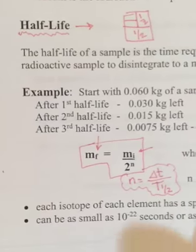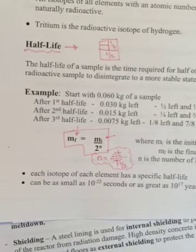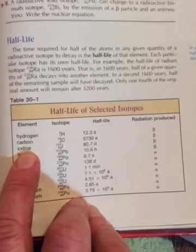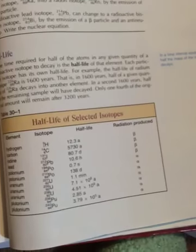Okay, each isotope of each element will have its own half-life. So even though it's the same element, it does not mean the two isotopes will have the same half-life. In your textbook, there is a chart of half-lives over here on page 621, and so you'll see the half-life of hydrogen, carbon-12. That's the radioactive isotope of carbon. Iodine. But as you go down the table, you'll see there's several different half-lives for uranium because there's different isotopes there.